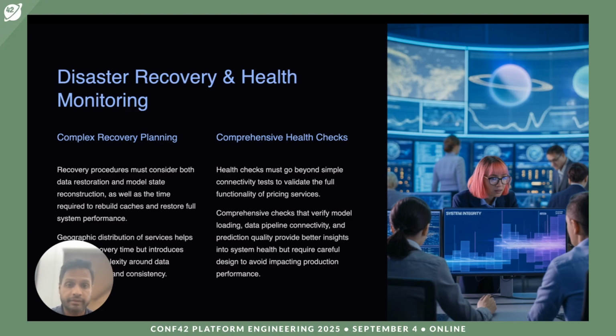Comprehensive health checks. Health checks must go beyond simple connectivity tests. We have to make sure the pricing system is working as a whole. So comprehensive checks that not just look at the connectivity, but also verify model loading, prediction quality, and also provide real-time insight into the system health and system performance. I think that's the key here. So it has to be comprehensive.